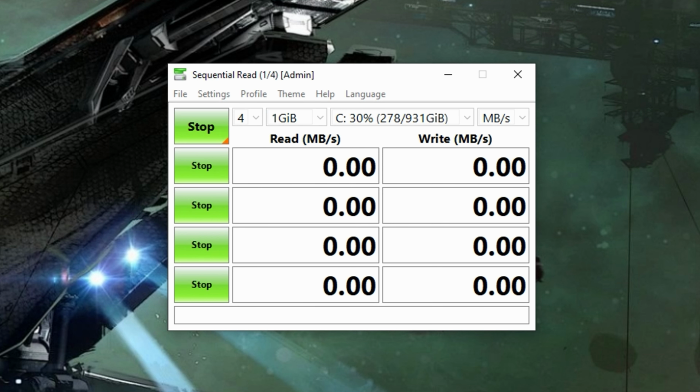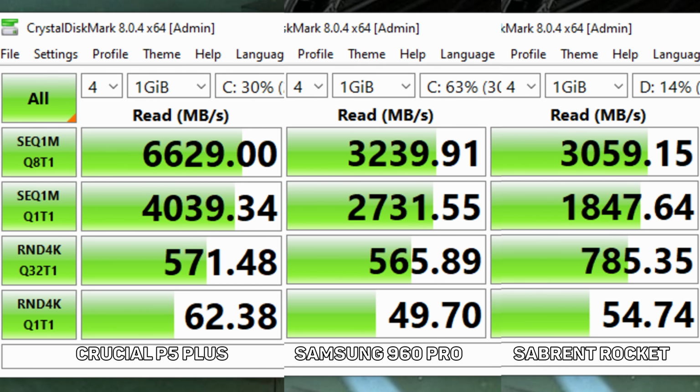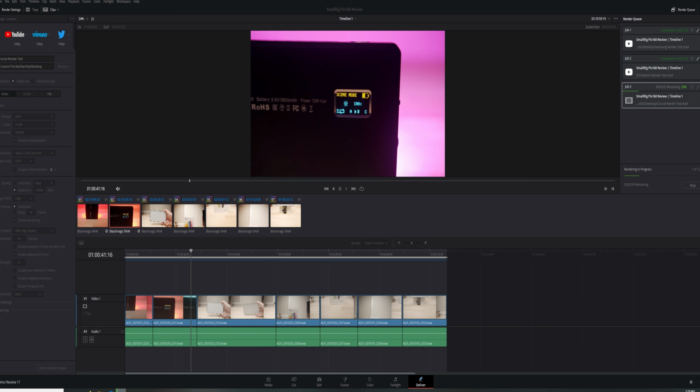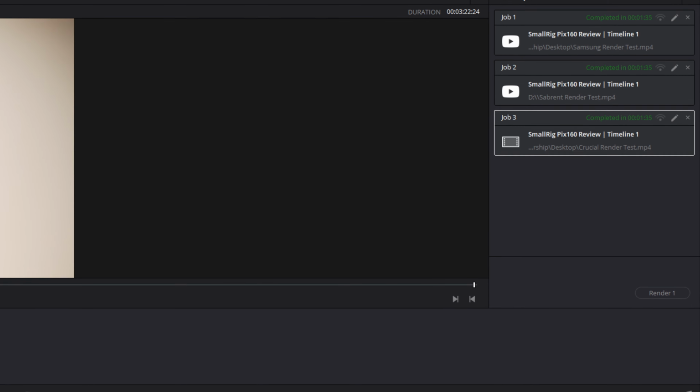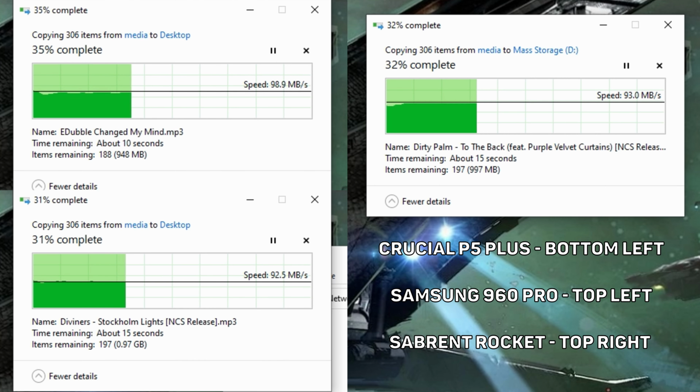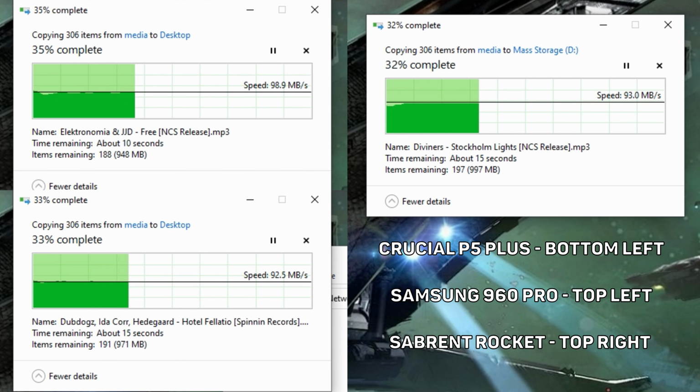The first test is CrystalDiskMark 8, which tests raw read and write potential, and this starts to show you the difference between Gen 3 and 4 drives, with the P5 reaching the 6600 MB sequential reads rated speed, but was a bit low on the writes, at just over 4600 MB per second, which could be hindered by the amount of junk currently running on the PC. Let's do some real world testing now. I rendered out a simple 4K 30fps video to each drive, in which they all got the exact same time, not even a second difference. Next up is a file transfer test from an NVMe SMB network share, which doesn't yield any faster transfer speeds.